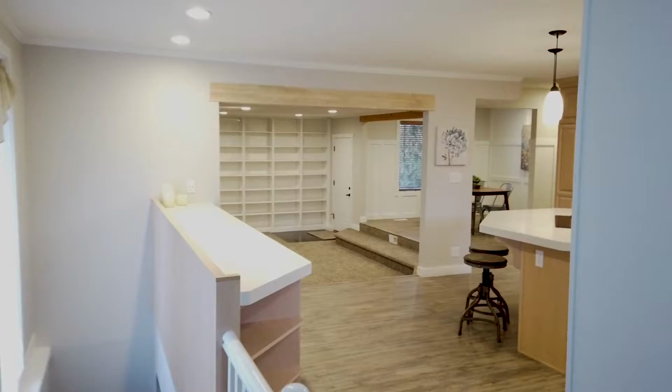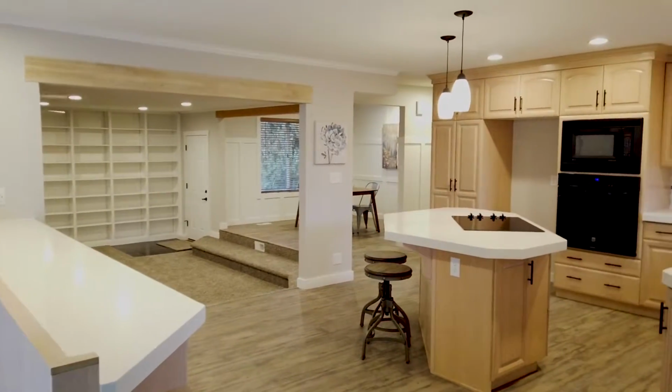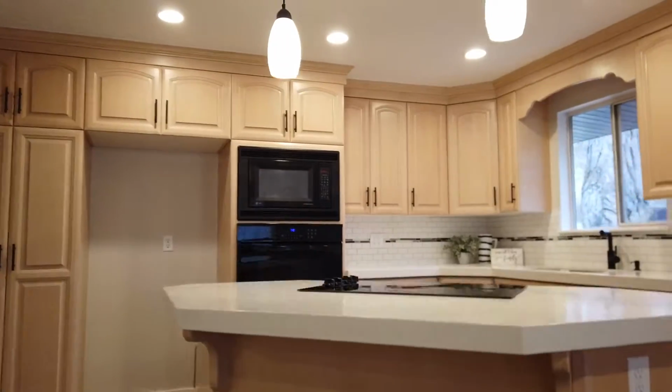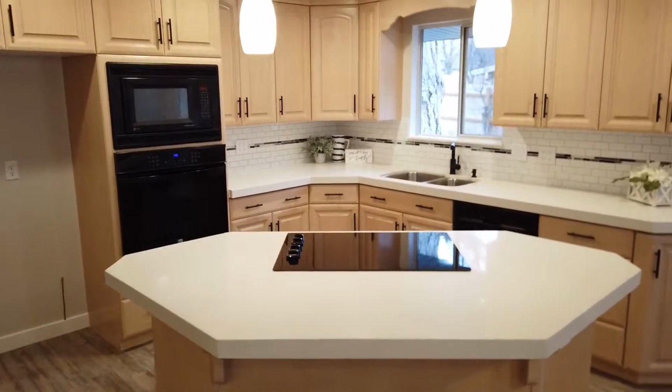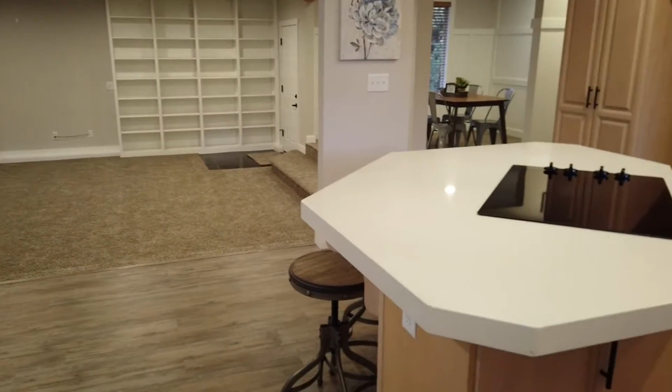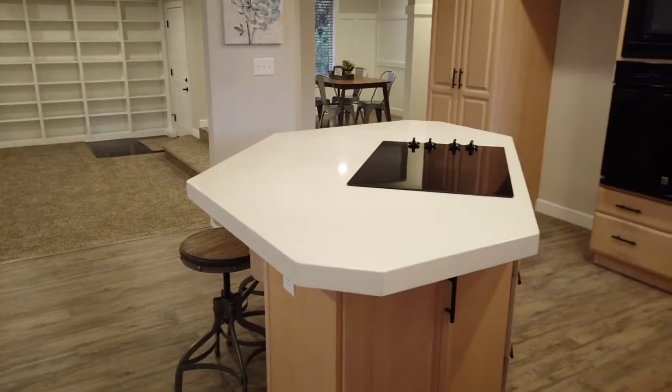Take a look at the kitchen, really nice and open. Look at how beautiful this is. That is beautiful. Leads into the living room, beautiful cabinet work, bar. Yeah, so with this one, as we're looking through it, look at that space right there. That used to be the garage right there, and they finished it into living space.